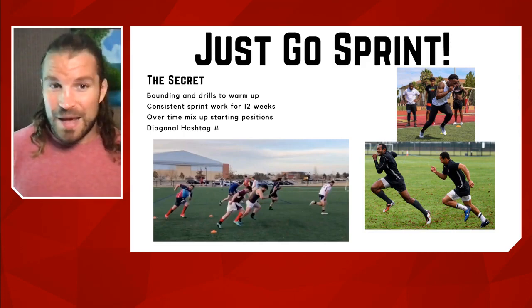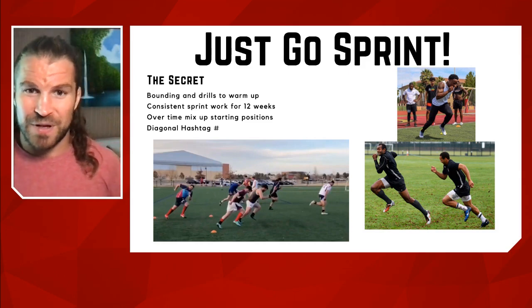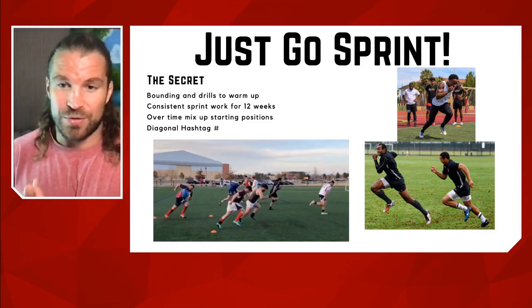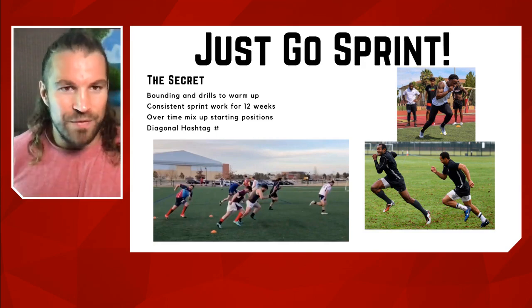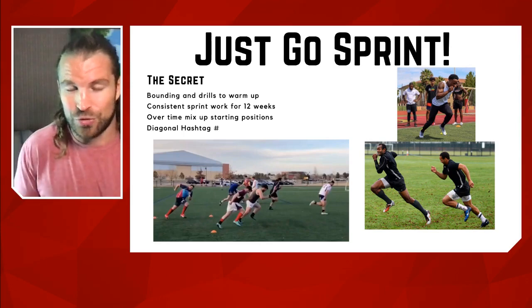Whilst you're down there, let me know. Do you do sprint work? Do you do work in the gym to try and get faster? Have you ever spent 6 to 12 weeks consistently working at your speed? And if you have, what have you found? If you haven't, why not? Or how often has it been until you drop off?